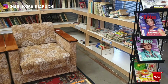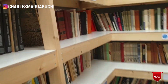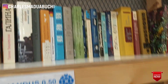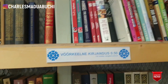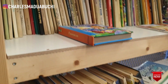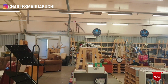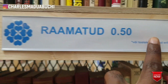So they also have the book section, but the books, let's see, do they have anything in English? Okay, I can't see any for now. I think just in Estonian, Russian, so that's in Russian. Oh, I guess this costs 50 cents. So I think every book here costs about 50 cents.